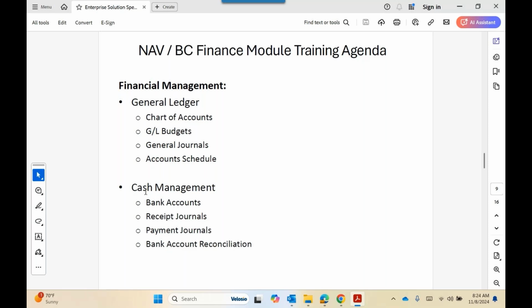And we have cash management. So we can maintain our bank accounts and we record if a customer is paying to us, we will just manage the payments through a receipt journal. And if you are making payments, we manage through payment journals through a bank. When you are making a payment, we have a lot of options in BC nowadays. You can make a payment through a check. Even if you want to take the check printing from the system instead of manually writing, it is possible technically. So we need to change the layout according to your bank check leaf dimension.